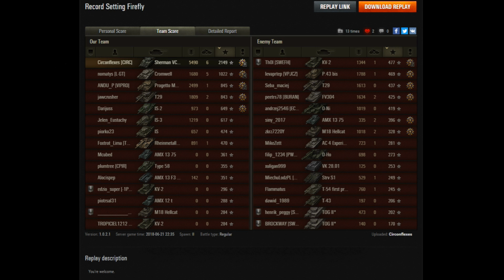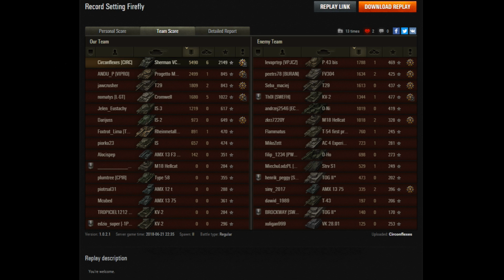Let's just take a look at the KV2s on Circonflexes' team. In fact, they're in good company because they're not the only tanks on Circonflexes' team that didn't do a single point of damage. Look at that. Absolutely shocking. Nearly half of his team, 6 tanks, didn't do a single point of damage between them. 3 of them killed themselves.